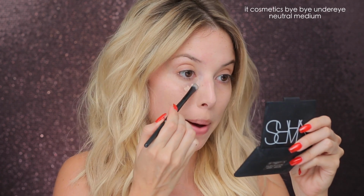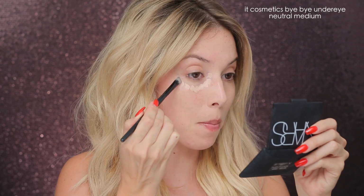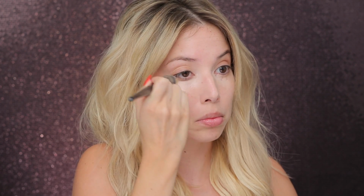I can't forget my concealer. Bye-bye, under eye. See ya. And for foundation today, I'm using the Maybelline Matte and Poreless in the shade number 128, which is a little bit lighter and more yellow than the shade I was using before, 220. And I'm just going to be applying this all over my face using a beauty blender.